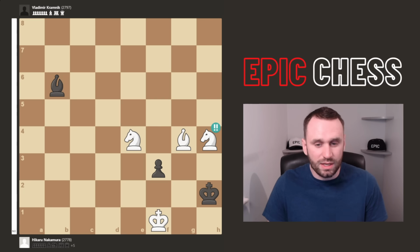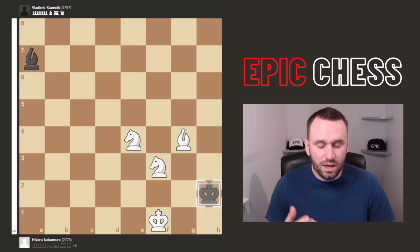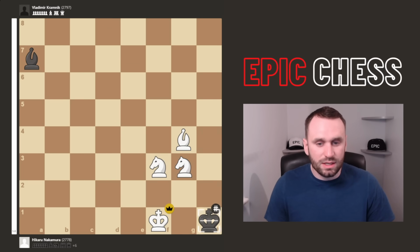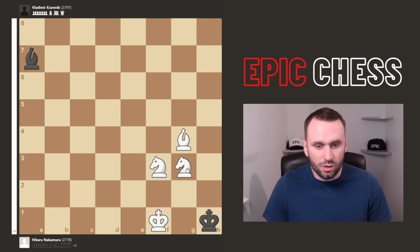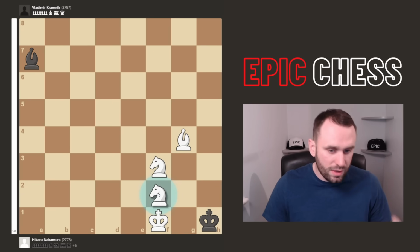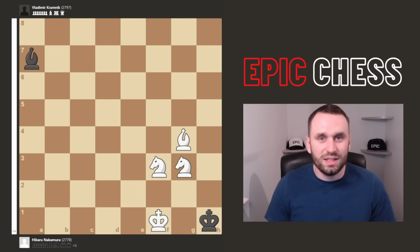You can't avoid it. The king's boxed in here, as we can see. You know, say you go for a waiting move, well then check, king to the corner, and this delivers the mate. And even if you waited with the bishop on this diagonal, well then you could have delivered the mate on this diagonal. So it was just unavoidable. Stunning game between these two players.